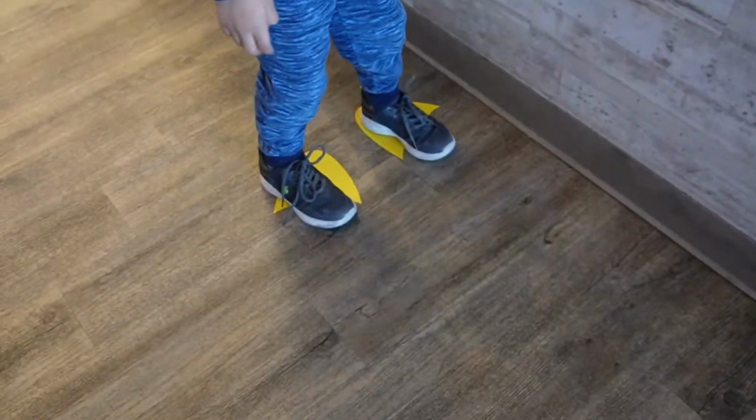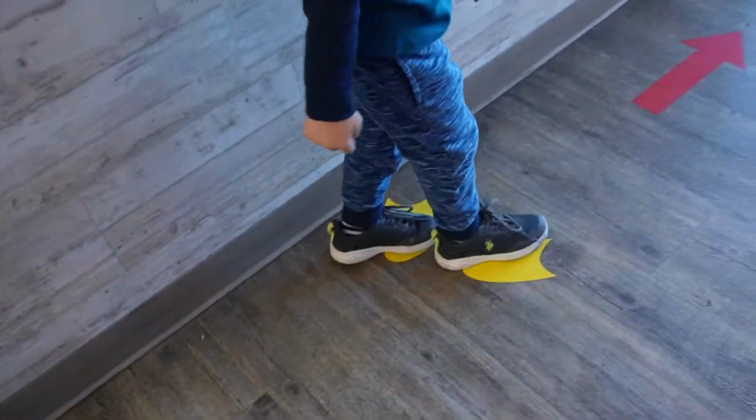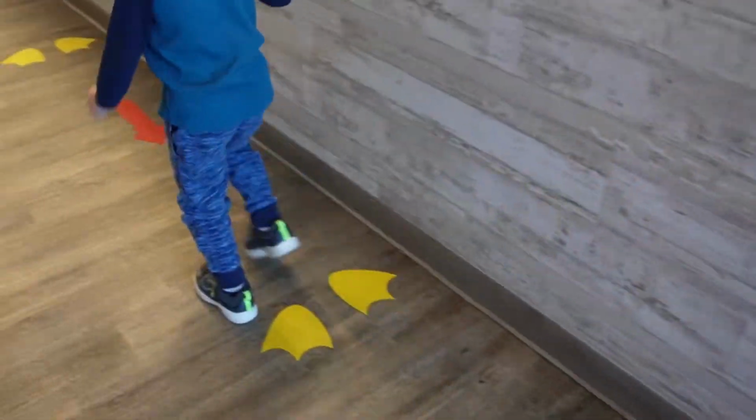Oh, you gotta go and match the ducky's feet. There. You're funny.